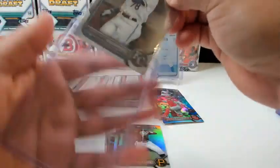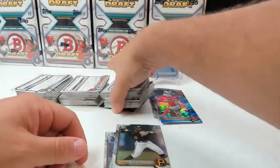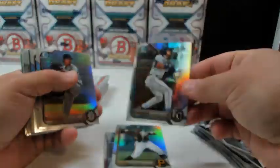We will do a recap of all the hits. That is the image variation of Gavin Cross, one of the top prospects in this product, going out to the Royals there. Those are pretty rare. We hit one per Super Jumbo case. We're talking about a $4,000 case. You hit one of those. Here's a Gavin Cross refractor.